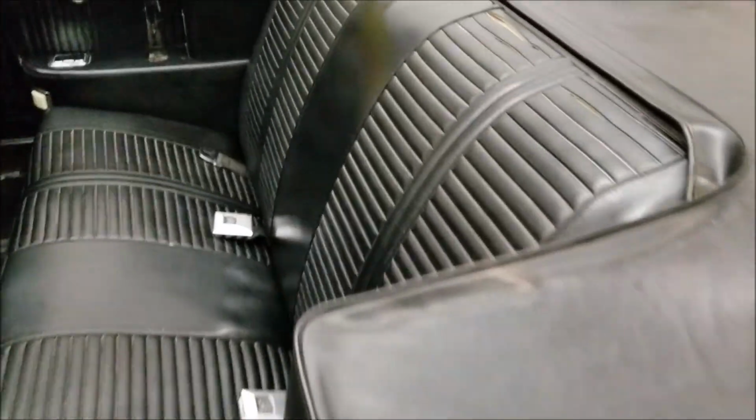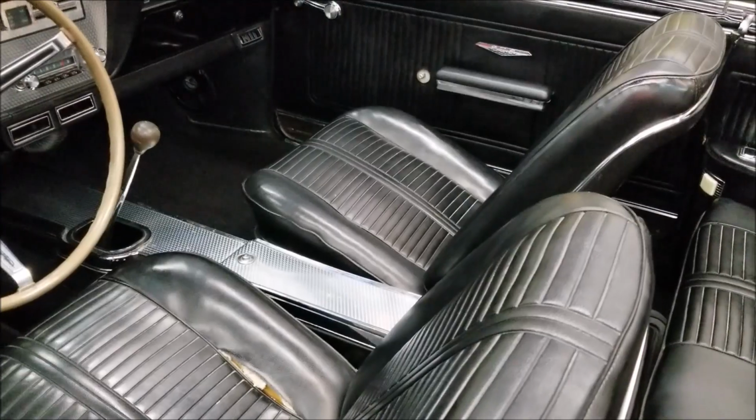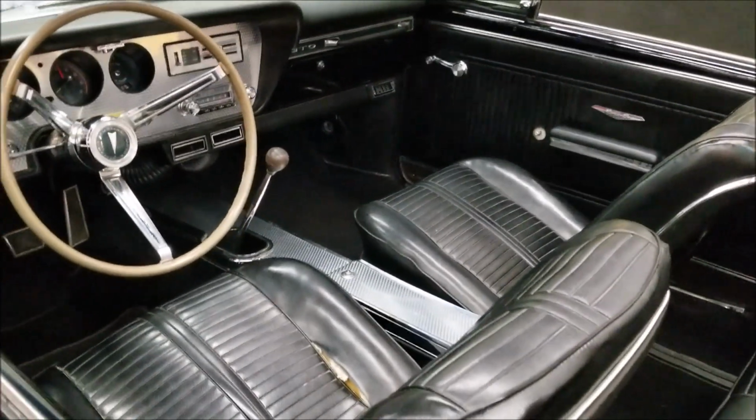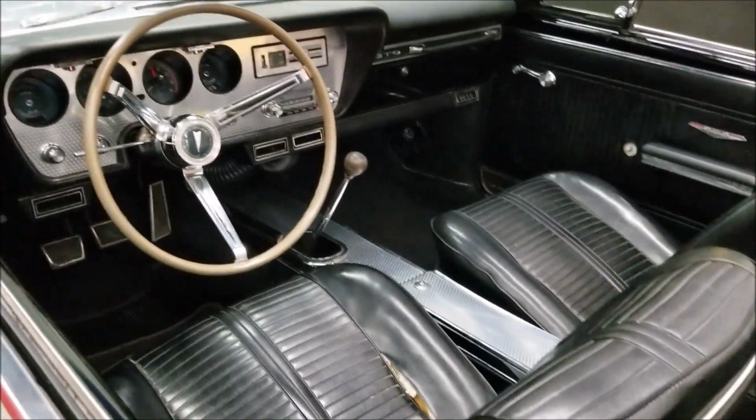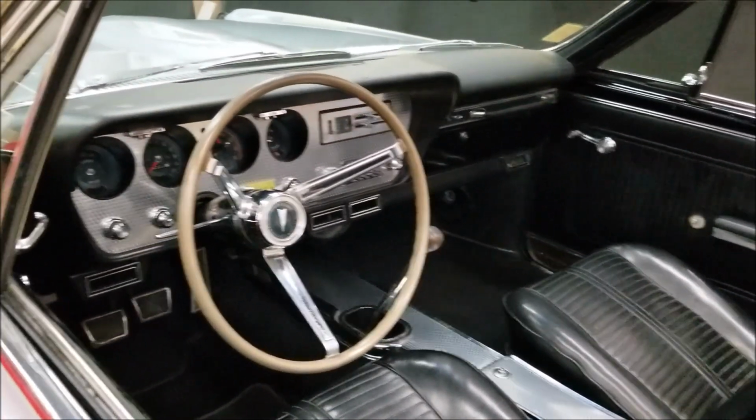A little bit of wear on the interior, but not bad at all. A little spot on the rear seat and the driver's seat. Other than that, carpet, door cards, dash, also in nice shape.